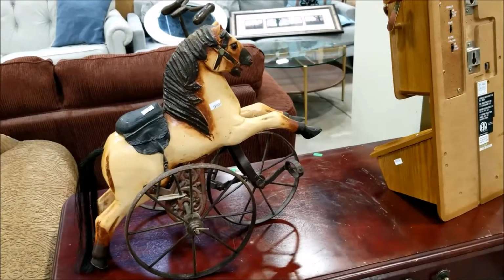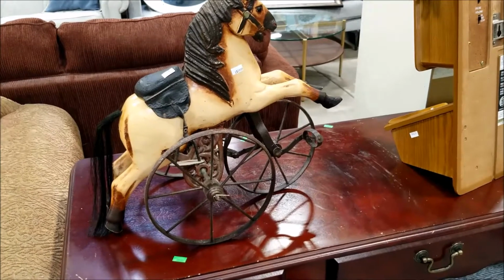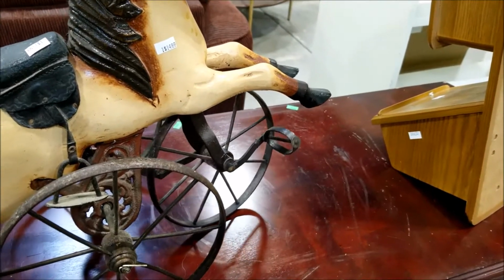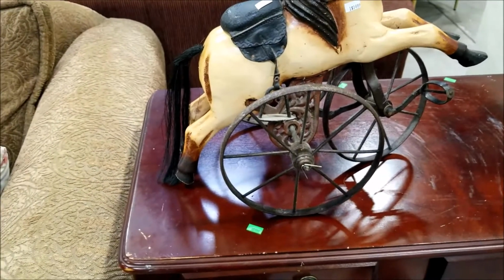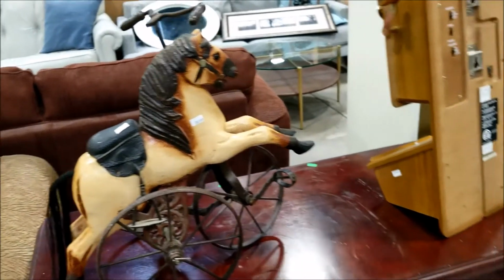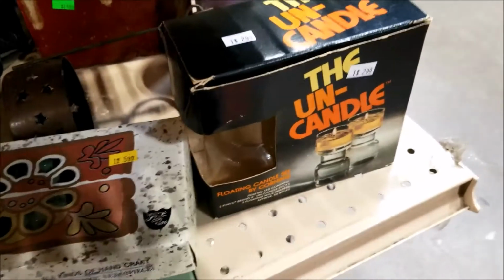We saw a velocipede just like this one on Pawn Stars the other night, and the lady wanted, I think, $8,000 for it because it was a rare antique. This one was at St. Vinny's for $14.95, and if I could think of any reason to bring that home and try to display it in my house, I would, but I couldn't.